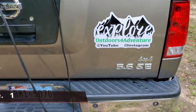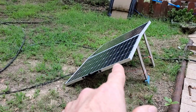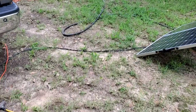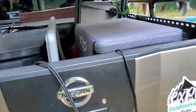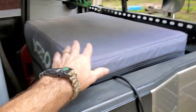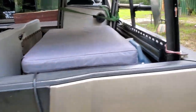Ready to head into the Ouachita National Forest, and I'm putting some extra charge into the battery that the refrigerator is plugged into, and it's 100%. And then this cord here, I actually have my freezer plugged in to the house. It's to temperature, and I've got it full of our food and ice and everything we need for the trip. I'm pretty much loaded with everything that we're taking.